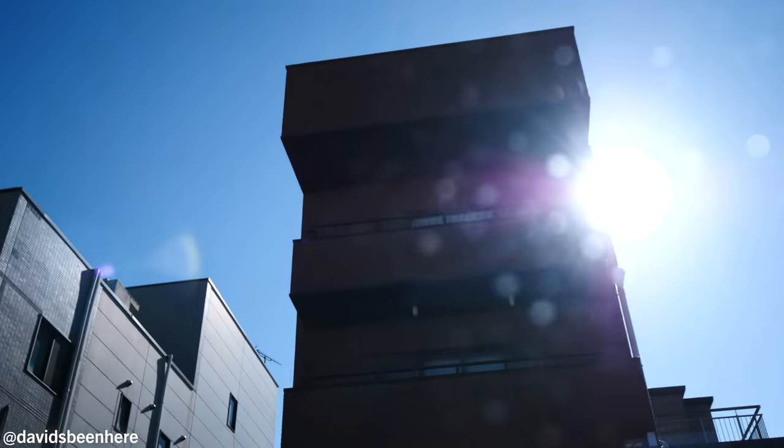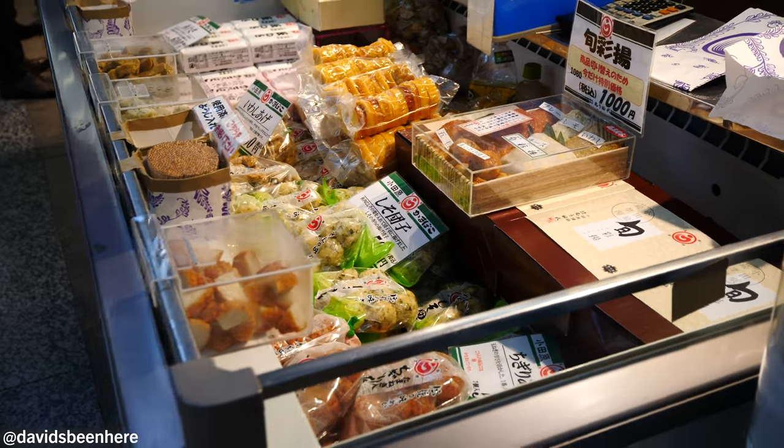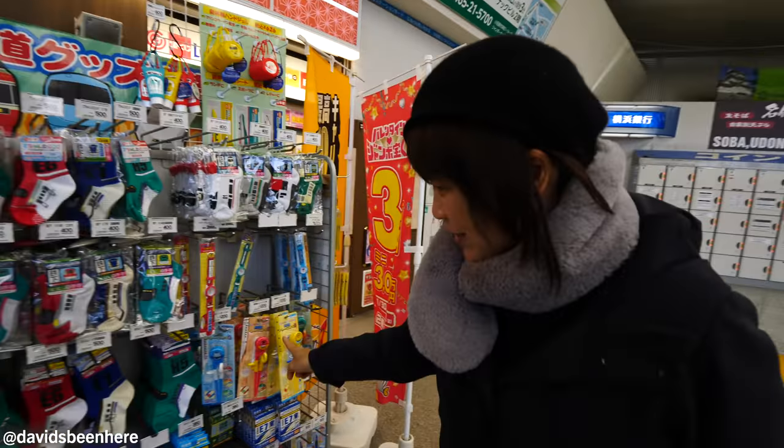Don't take any other way. This is Odawara Station, and we're taking the Shinkansen, which is the bullet train. It's only a 35 minute ride. What we're gonna do now is walk around here. We still have about an hour to go. We're gonna see some of the train goods.